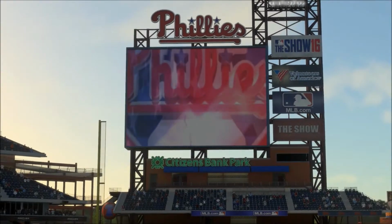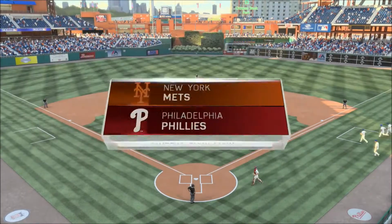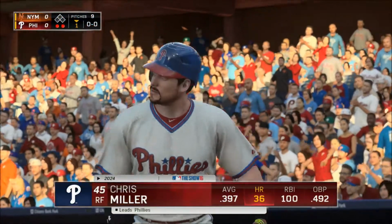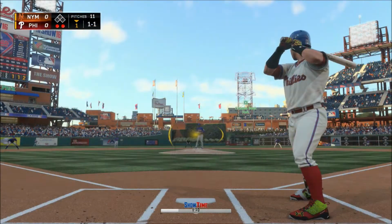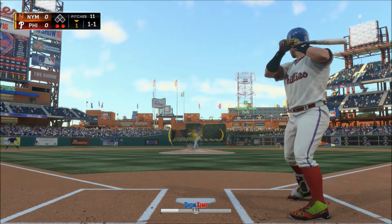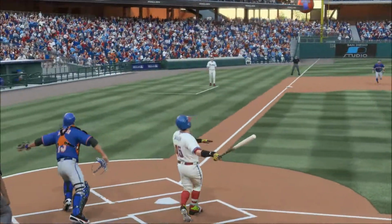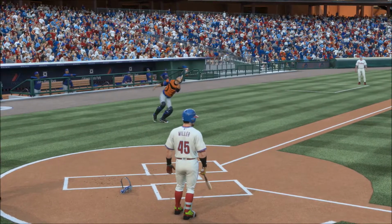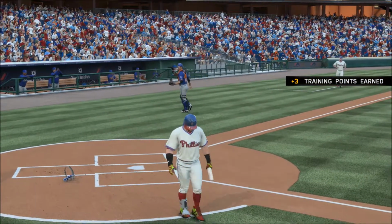Time for baseball on the show from the bank between the New York Mets and the Philadelphia Phillies. Chris Miller. Been happy to see this guy at the plate taking his swings with two out and nobody on all night long. So would the guy on the mound. And he will indeed make the play in foul territory.